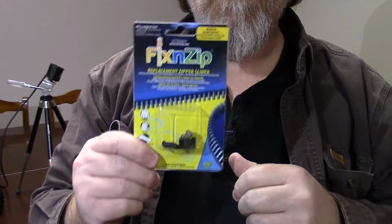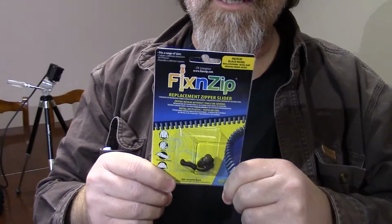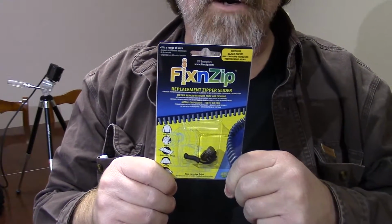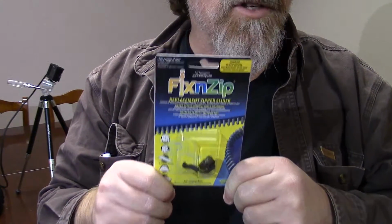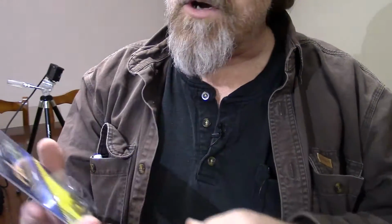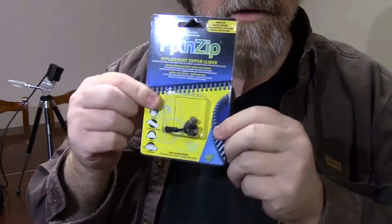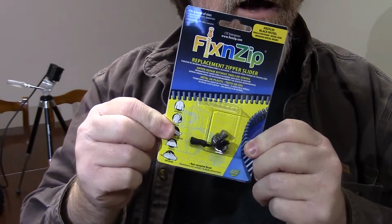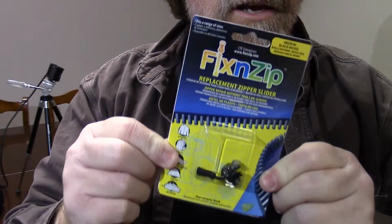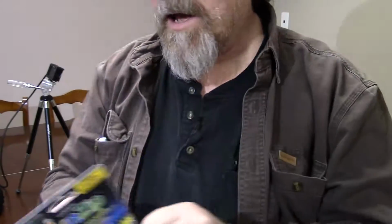This could be an honest lifesaver, like if you break a zipper on your sleeping bag in bad weather, this could really come in darn handy. And it says no tools required. In the near future, I'm going to figure out how this works, and I'm going to dedicate a video to this. This is a cool item. I like it.